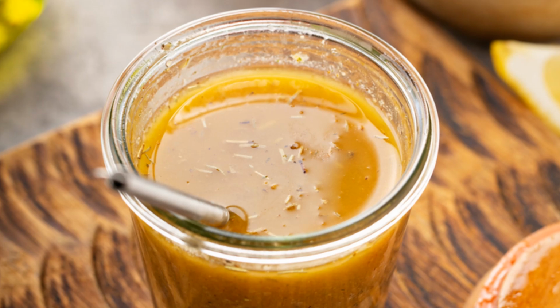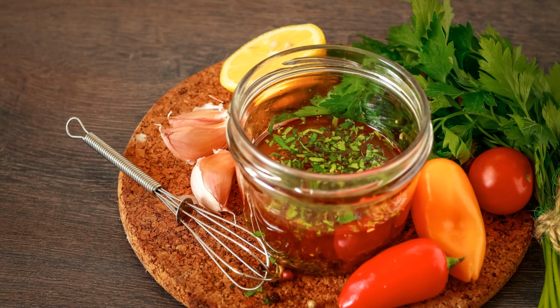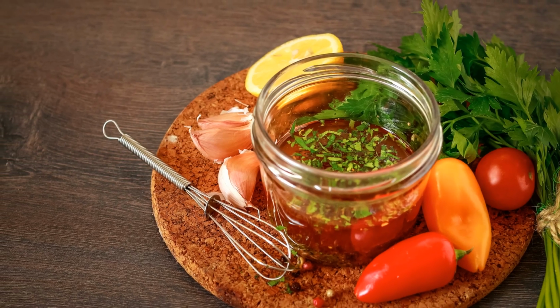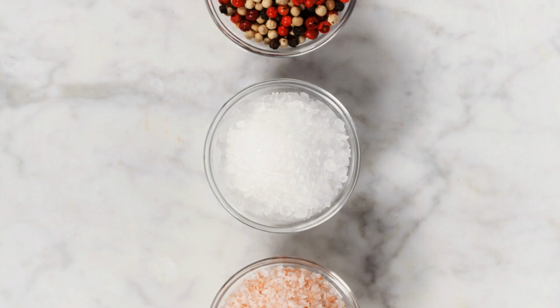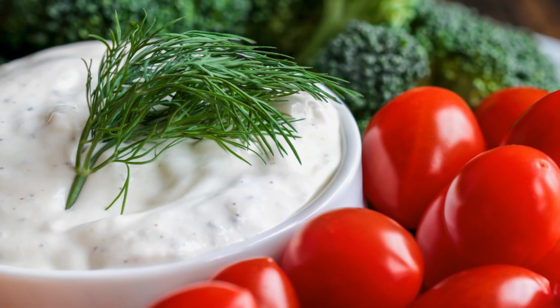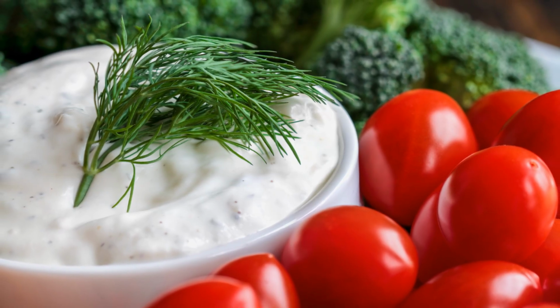Now simply combine all of these wonderful ingredients in a jar. Seal it tightly and shake well to combine, ensuring all the flavors meld together beautifully. Give it a taste and adjust seasonings as desired, adding a touch more salt, pepper, or honey to suit your preference. Next up, for a creamy dill dressing, use a base of Greek yogurt for a healthy and tangy twist.